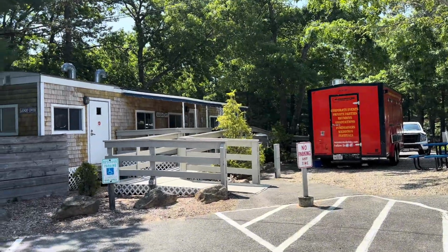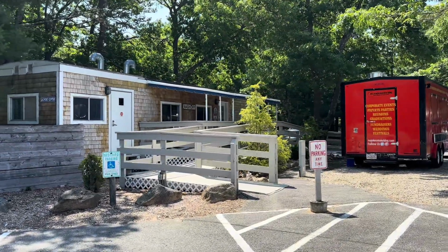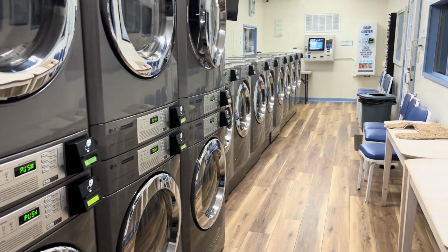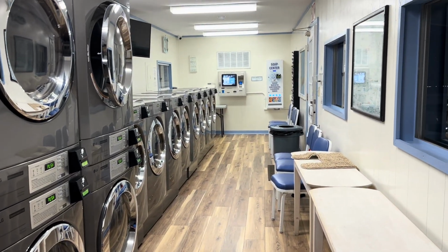You'll find rocking chairs outside on the porch in front of the laundry center, and inside there's plenty of seating and there's even a TV. It was very clean.